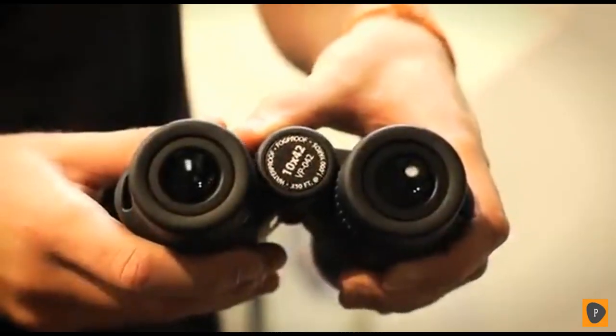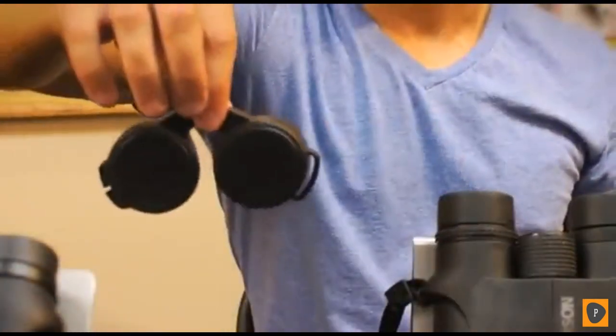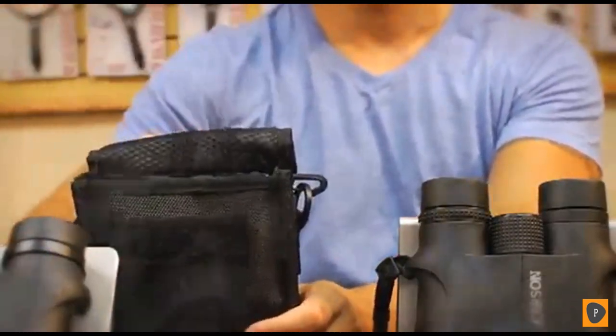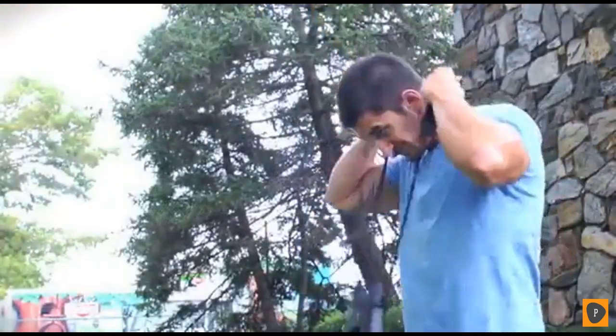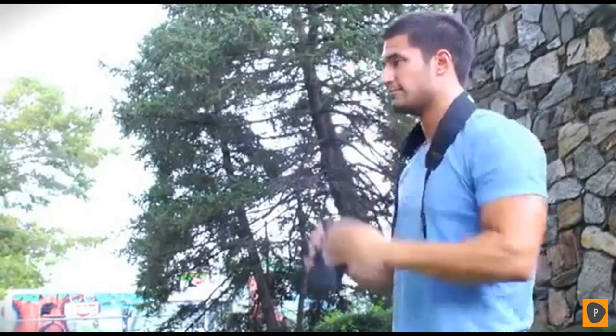There are a ton of features that come with these binoculars. It's an incredible value. We've included a pack of lens covers for added protection, a carrying case for your VPs, and even a neck strap to make your hunting, boating, camping, or bird watching experience complete.